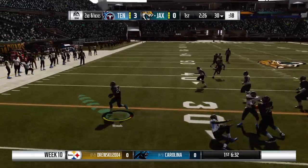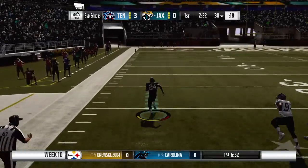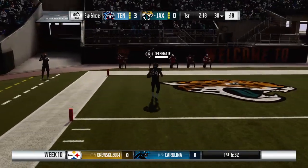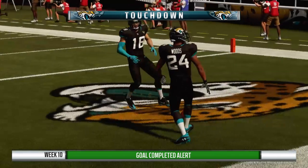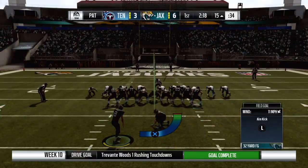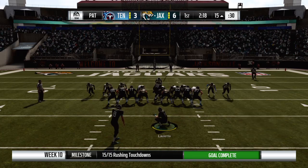Now they'll run it on the toss. He spins free. And he's into the clear. He's at the 30, 10, touchdown, Jaguars. A big play there, hitting double digits with his 10th touchdown of the season. And the Jags have taken the early lead.